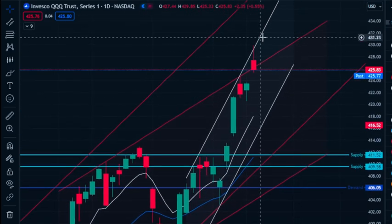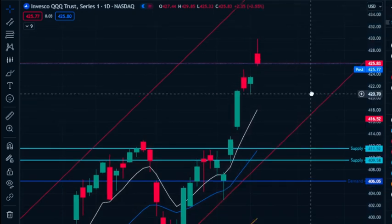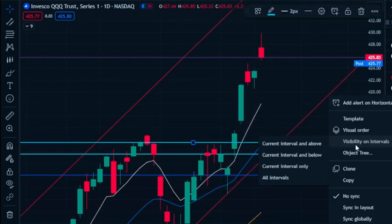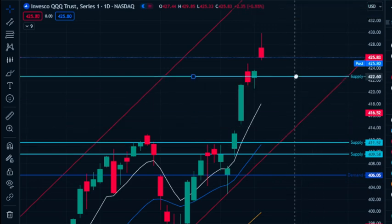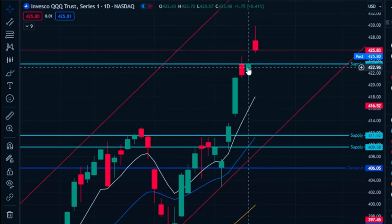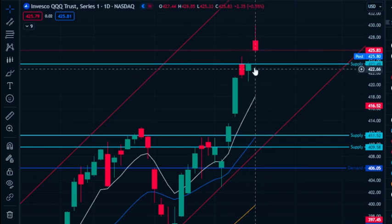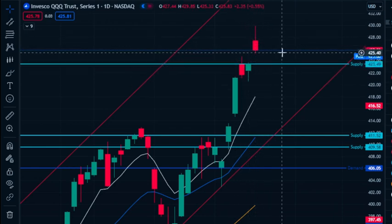Going over to the Qs, same thing. Our projected channels, that's just how it is sometimes. They just did not work out for us. But here we go again. We got another supply here also. This one's interesting. Yesterday we had the daily double top, which could have been a potential reversal, but I saw that hammer candle and that was a big breakout, as we were looking for.